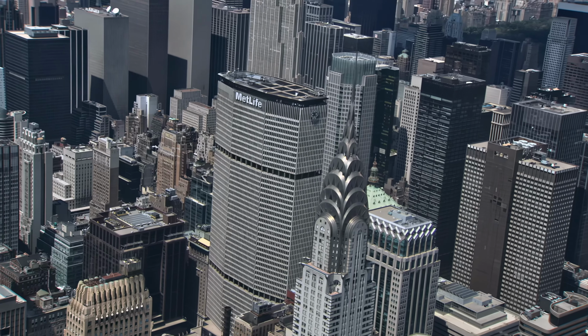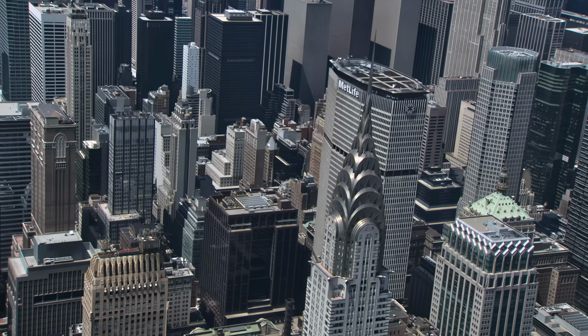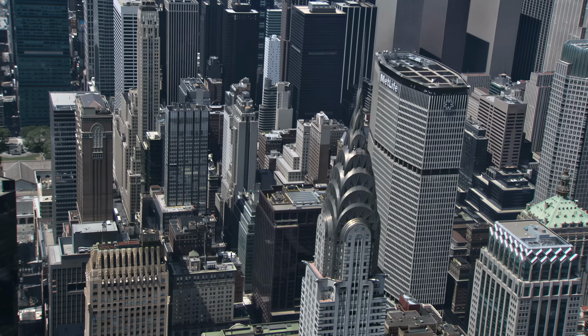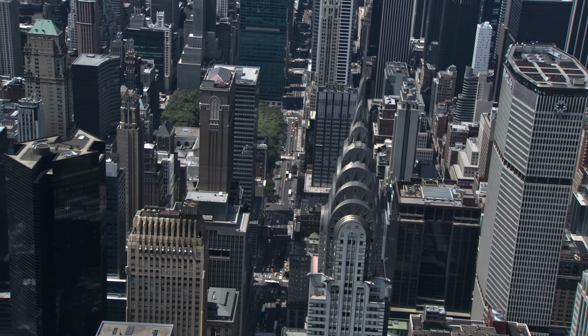So I'm going to talk about 3 landmark buildings, 2 of which, without a doubt, you have heard of. The first one is the Chrysler Building. If your company or organization needs white-glove Class A office space in one of the world's most famous skyscrapers, you should consider the Chrysler Building at 405 Lexington Avenue.